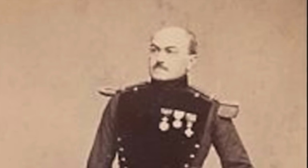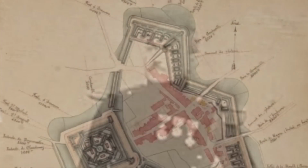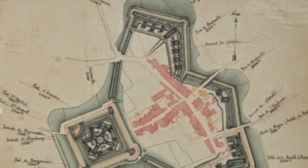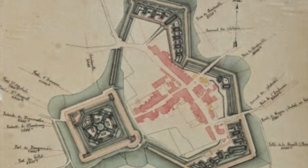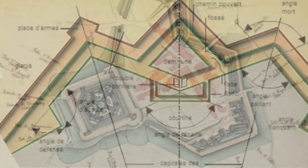He was promoted to lieutenant in 1841, then captain 2nd class in 43, and was nominated to the engineering district of Toulon in April of the same year. At this post, he showed his abilities with design of fortifications.